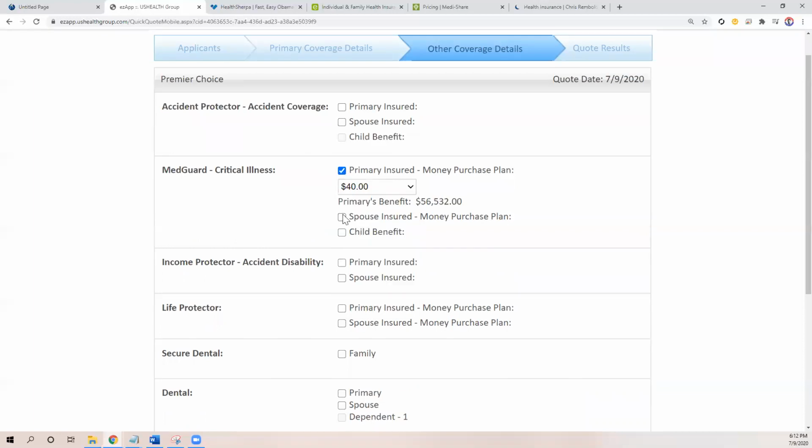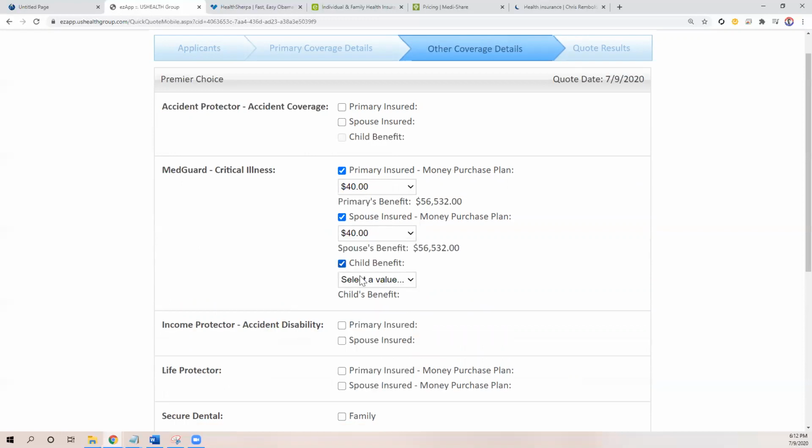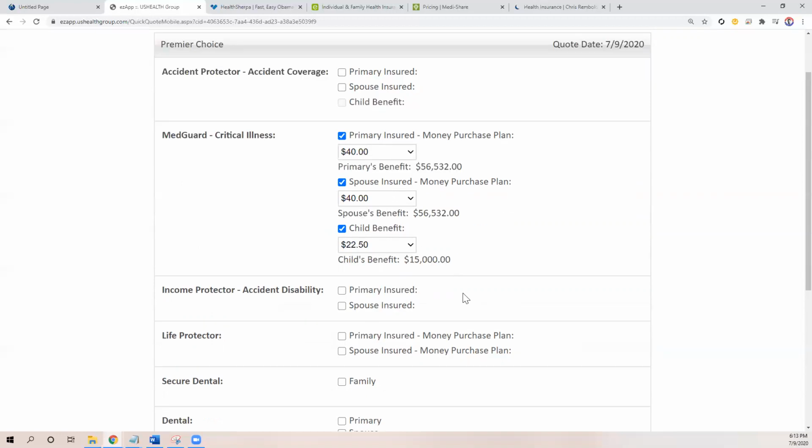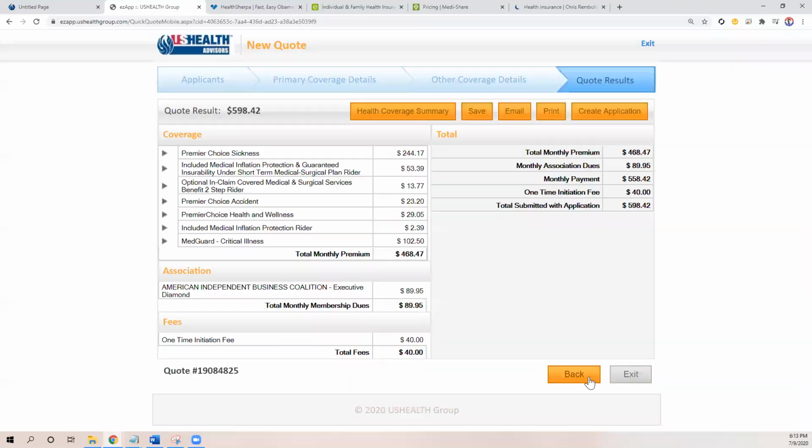Let's see what we get back on this. See how it compares to other ones. I have a pretty good idea just because I've been in this business for over 5 years and have quoted thousands of people, but let's see how this one turns out. Yeah, this one's quoting at 558.42 monthly. And again, not everybody's going to get approved on this, and this plan is not available in every single state, but it is in most states, and most of the applicants I've had apply for it have gotten approved for it.